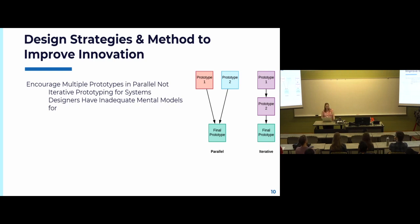So we wanted to test this in a very controlled situation. We decided to use our freshman design class. And they were in one of two situations. Either they had two prototypes that they had to give us the CAD files for, and we printed them and they got them back at the same time, or they did one prototype.